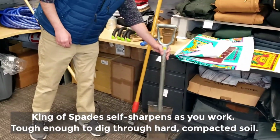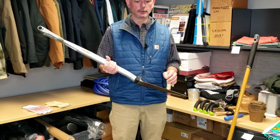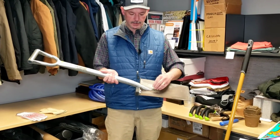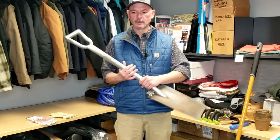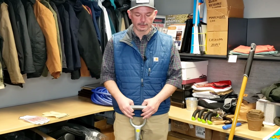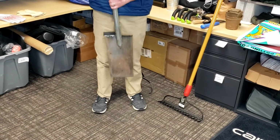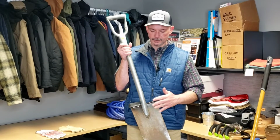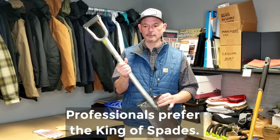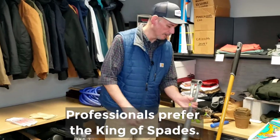Like what really is the problem that would solve for the customer versus some of the alternatives on the market? Yeah, the big one is going to be the way that the blade itself is manufactured into the handle. So typically on a lot of shovels or spades, when it's being pushed into the ground, you'll find that there's going to be a tremendous amount of stress at this connection point. The King of Spades really eliminates that, and that's always been its main feature, and that's why so many professionals prefer that tool.